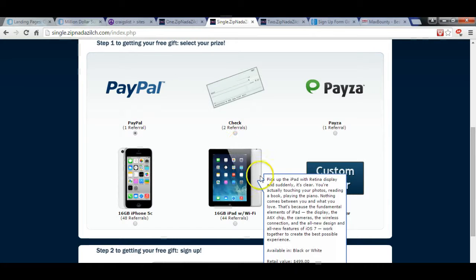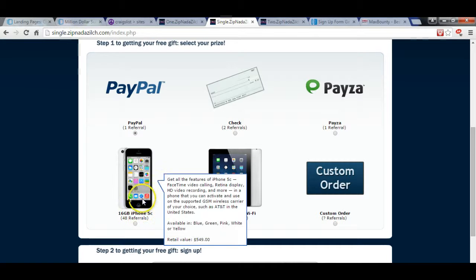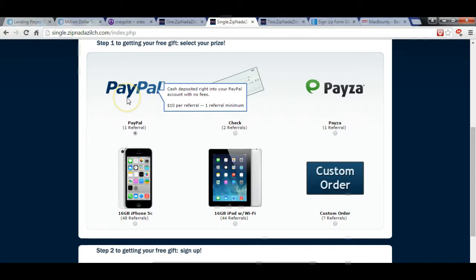Okay, these you can choose, but as you can see, it takes 48 referrals just to get an iPhone, or 44 referrals just to get an iPad. So I just suggest getting PayPal or getting a check and working your way up if you want to buy an iPhone or an iPad.